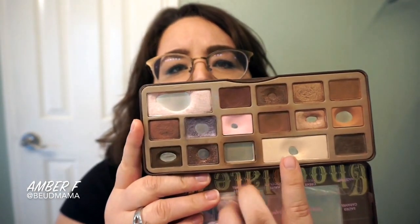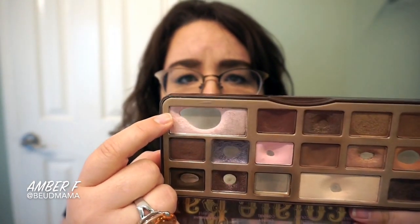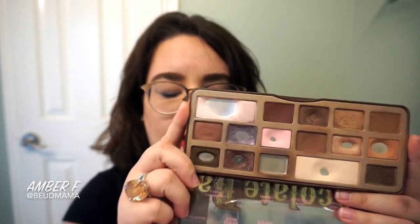And then so far I've made some additional progress on Semi-Sweet, and then I've made a really big change down here in Champagne Truffle. But again, Too Faced shadows are no joke because I've literally used this as a face highlight and a highlight shade since January 1st. And look at how much eyeshadow is in that pan. It is a lot.